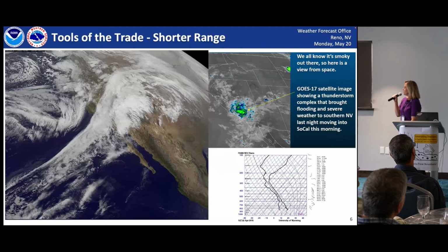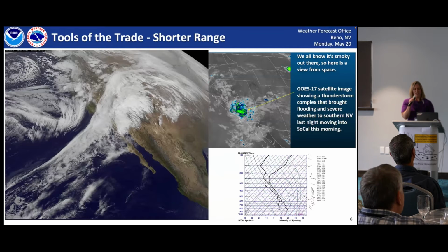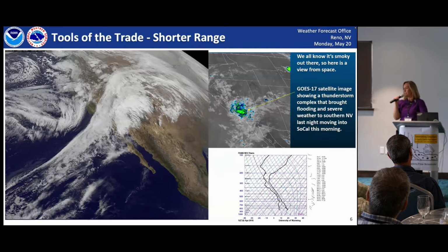Now, as we get a little closer in, we're obviously going to be analyzing our satellite data. So here we can see a big swath of moisture moving into the west. The one on your top right is showing a cluster of thunderstorms. If that's advancing northward, guess what? We're probably going to be having a busy day the next day. We're also looking at our forecast and/or current upper air soundings, things like that. We launch weather balloons twice a day, every day out of our office.